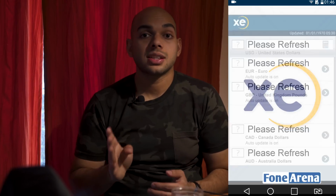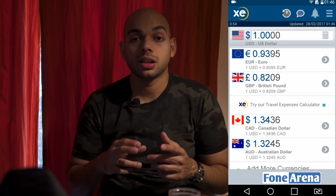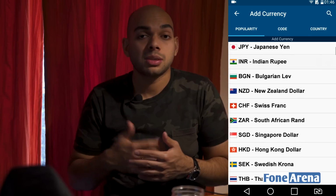And number 4 is XC currency converter. So I think most of us would probably use this on a daily basis, especially converting the price of gadgets from USD to INR or vice versa. And I personally use it especially when traveling.